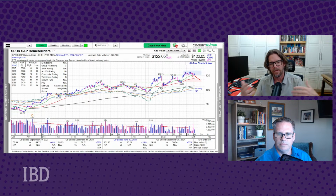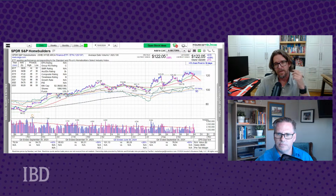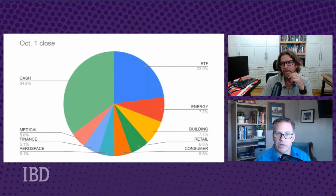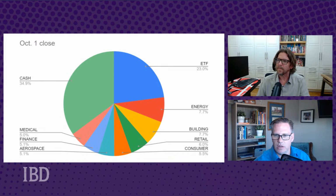We started today with a baby position in one stock in that space. If it works, we'll add more, and if it doesn't, we'll just back away. So just be nimble, and it is a market that you have to be nimble in. Let's also go ahead and end with the pie graphs that we show each week to show where we've shifted our exposure. Last week, October 1st, we did have quite a bit of cash, and we were spread out into energy, building, finance, aerospace, consumer, and we're probably even more spread out now.